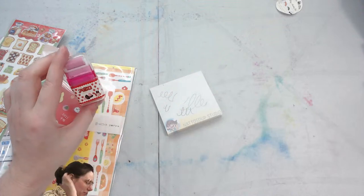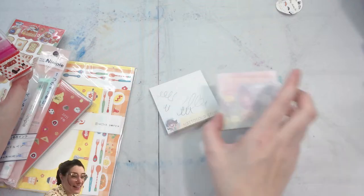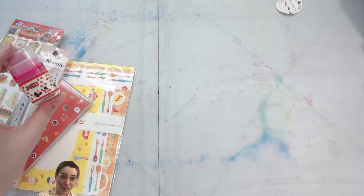I got them on Shutterfly when they were having a sale. So I got a few. They're kind of pricey for what they are, but they are good for YouTube.